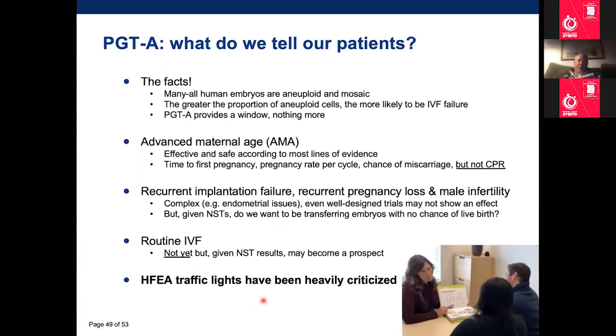First and foremost, I am pretty convinced that many, and possibly all, human embryos are mosaic and therefore have some degree of aneuploidy in them. The more aneuploid cells you have, the more likely it is to be IVF failure. But PGTA provides a window. It is a biopsy and nothing more. Now, I think for advanced maternal age, PGTA is effective and safe according to most lines of evidence. For the other three, it's complex because, for instance, with recurrent implantation failure and recurrent pregnancy loss, you also have the influence of the endometrium. So it's really quite complex. But given the non-selection trials, do we really want to be transferring an embryo that has no chance of live birth or reduced chance of live birth?